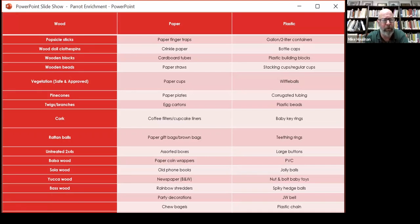I'm not going to talk through the whole list of items, from wood and paper to plastic, that are actually usable. The one caveat I would suggest with plastic is making sure that's not something you leave unattended overnight or for a few days. If it's something that can splinter or break off pieces they can choke on, you want to make sure that you are removing that or being with them and doing observations while they're utilizing that enrichment item. It's not a no-no item, but obviously bigger, larger plastic items are harder to crush.